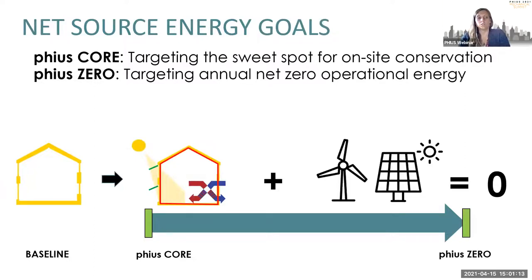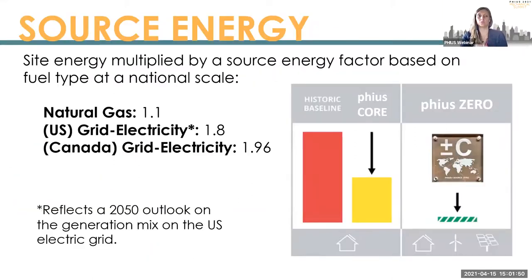So the goals here with our program are to take the baseline building, apply passive building strategies and active, get some better equipment and meet this core target. And that's what it means, the core sweet spot for conservation, and then add renewables and get to zero. So if you guys have heard of Phius in the past, we kind of had this in-between spot. We removed it. We said, okay, we just have a conservation target and a zero target. And we're really promoting the zero. That's really what we want to see. But the Phius core is for those that don't want to delve into the renewable space and they just want to design a really good building. We don't want to leave that behind. So that's our core program versus zero program.